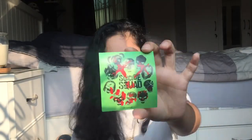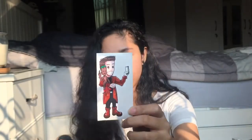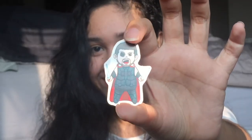Moving on to the stickers, these are the factions of the Divergent series. Mortal Instruments Indonesia, Suicide Squad, Guardians of the Galaxy sticker. I don't really like this one, but whatever. A mini Thor sticker. Look at how fierce this little guy is.